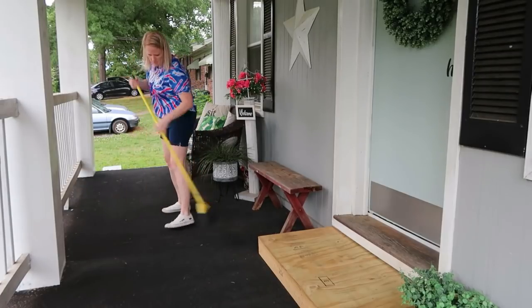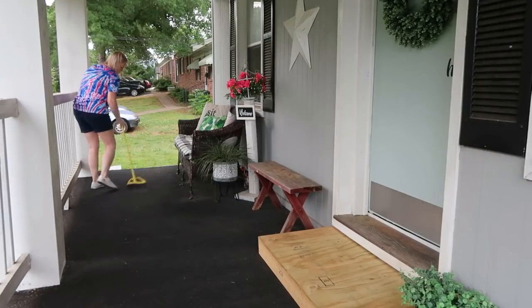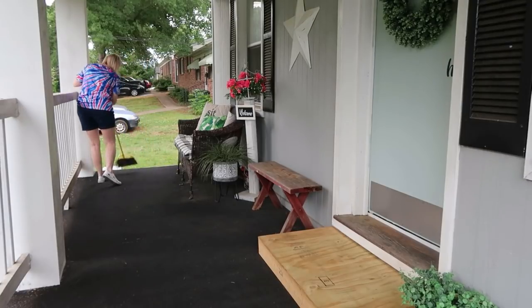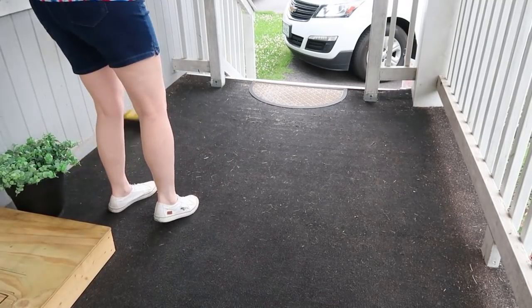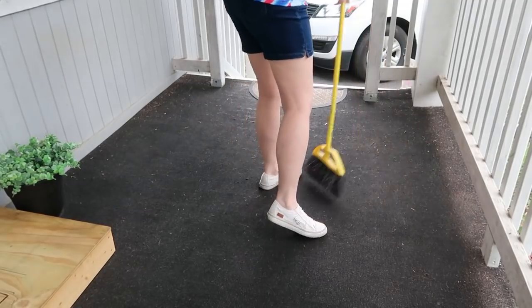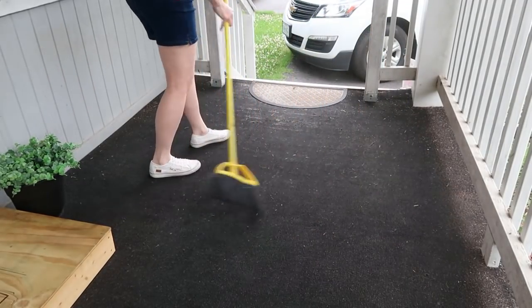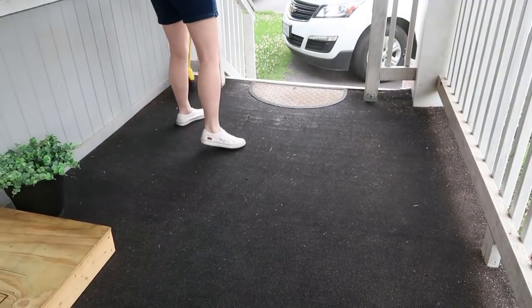I need to see if I have some more of the black paint, but I'm just going to paint it black. But for now, I'm just going to clean off everything. And this is a constant needing to sweep. As soon as I sweep it every time, inevitably we have a storm and it just blows all kinds of stuff on it. But it looks good for a day or two. And then I'm just going to add a couple little things out here, not too much.